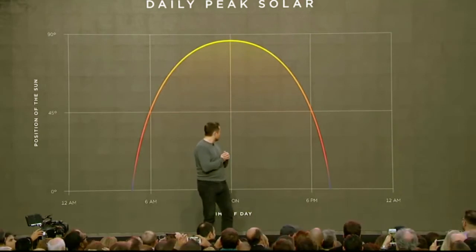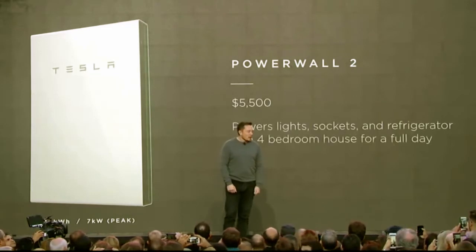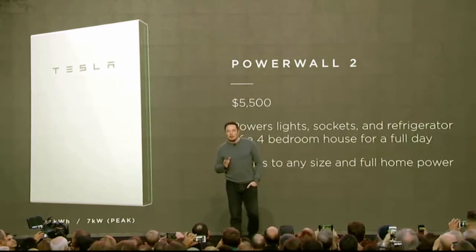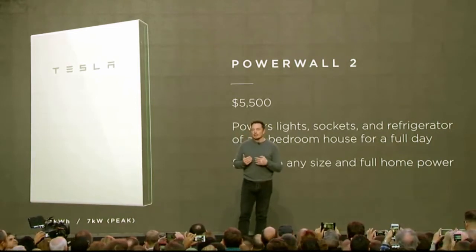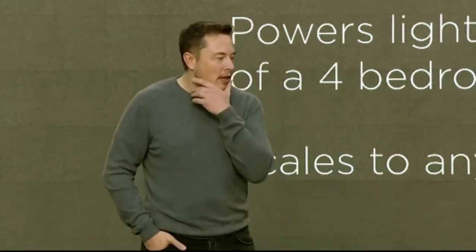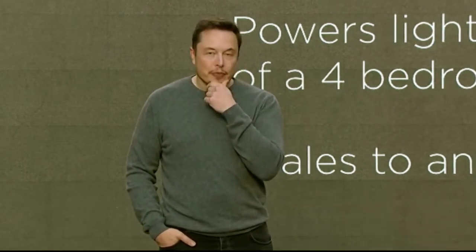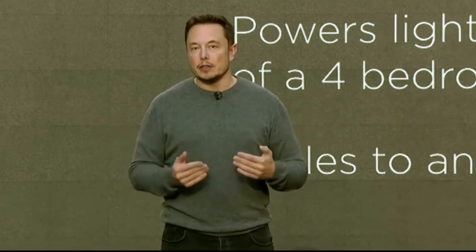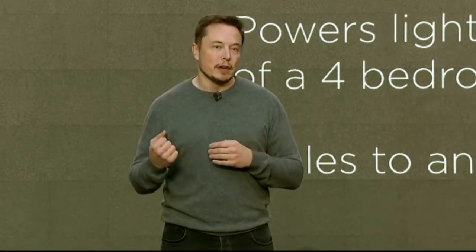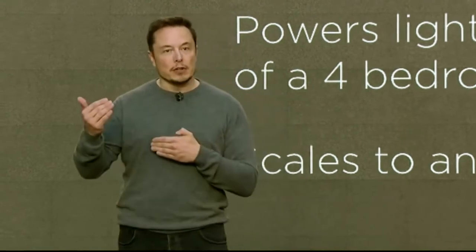Obviously, next slide, please. So we'd like to introduce the Powerwall 2. This is a big step above the Powerwall 1. It has twice as much energy, more than twice as much power. So it's a 14 kilowatt-hour energy storage, 7 kilowatt power output. And just to put that in basic terms, you can take a 4-bedroom house and power your fridge, the sockets, and lights for a day. And if you have solar on your house, you can power it indefinitely. So that's just with one.